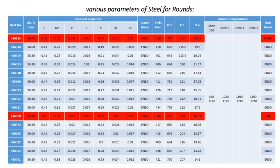As we see in this table, the heat number is the identity number for every product, along with its dimensions. The defective product, which is marked in red, we can observe that the aimed grade is N8T, but the final grade is N8DS. That's why it is rejected. In this one, we can clearly see that the aluminum percentage is a little low. That's why its properties are changed.